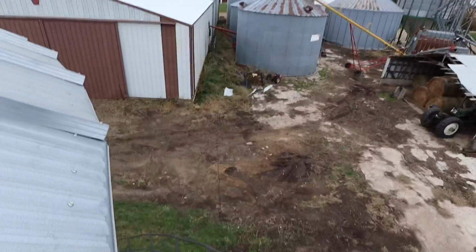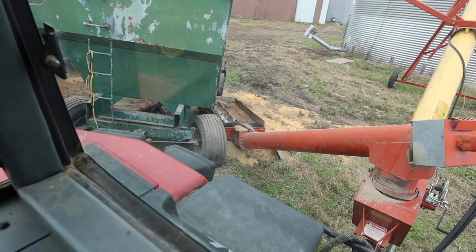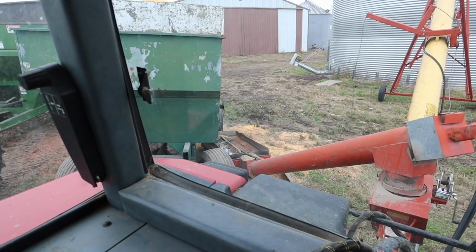Let's climb up the bin quick. We might get this bin full today. Now we go back down the old stairs. We like the stairs a lot better than having a ladder straight up a bin. It's just so much safer. If you watch down there, see that little auger moving? I just wanted to make sure that wasn't froze.